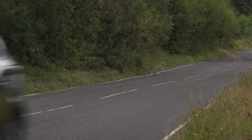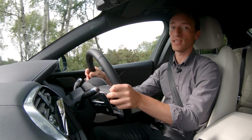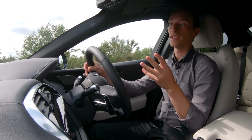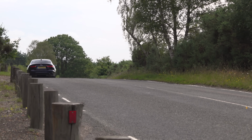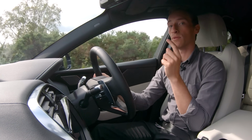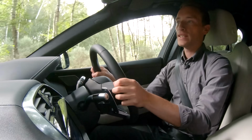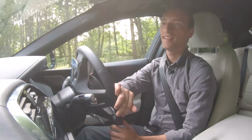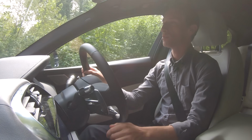It's also worth pointing out that the start-stop system in the XE, whereby you come to a full stop and the engine turns itself off and then turns itself back on again, really isn't that impressive at all. And in fact, I'm going to pull in here and I'll show you exactly what we mean. So I'm slowing down, turning in here, and then coming to a stop.